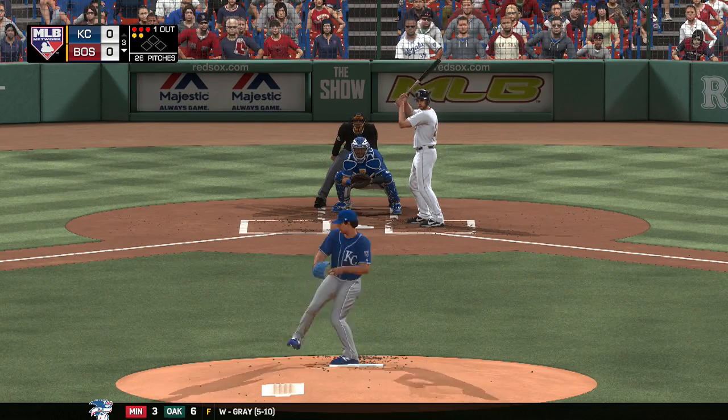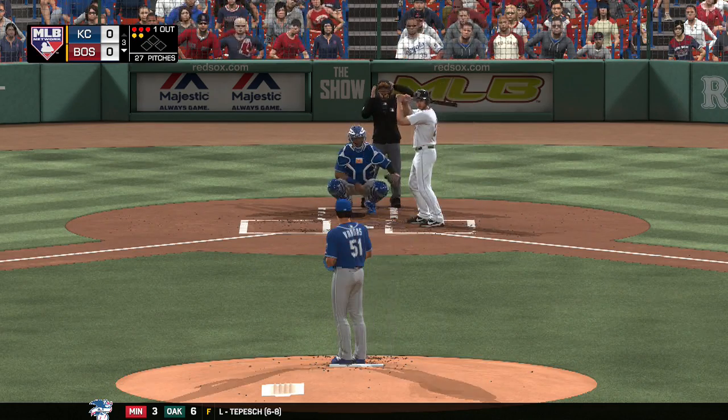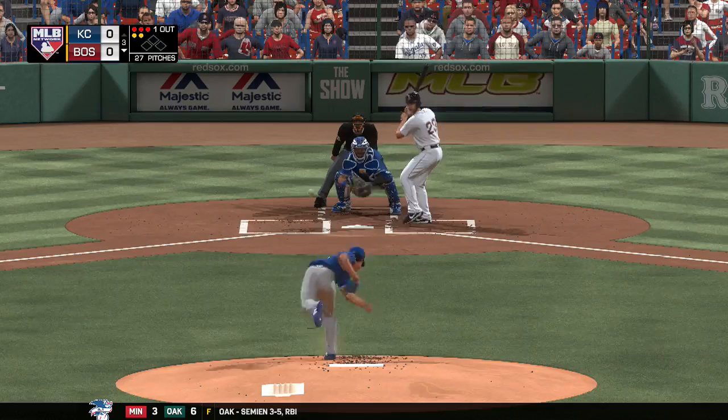Into the windup, ready with the payoff pitch. Just staying alive, putting together a really good at-bat here. Well, clearly that changeup the pitch before didn't fool him, because that fastball right there, he's right on it. He just couldn't put it in play.